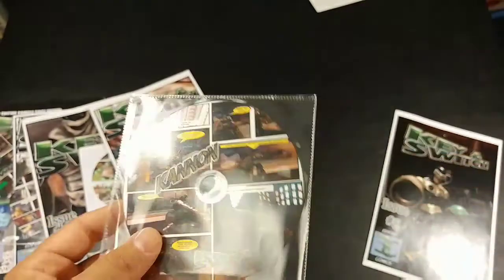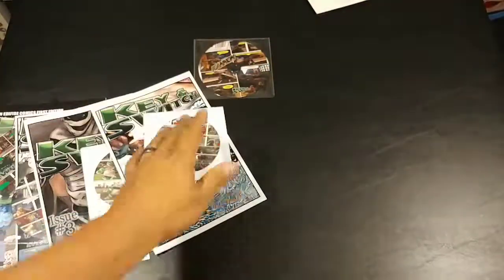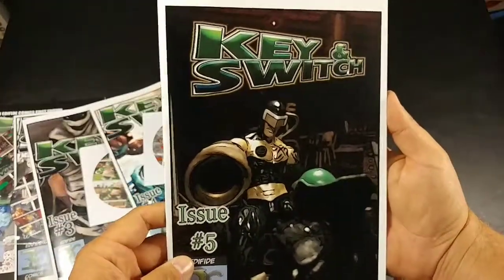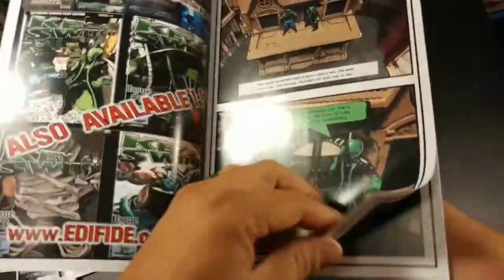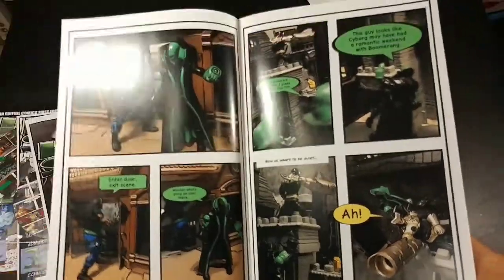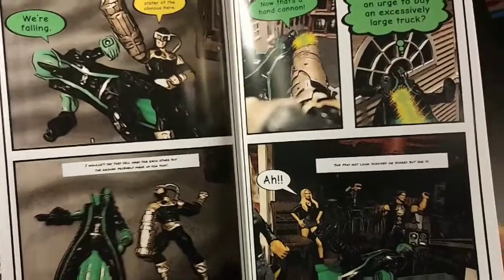Anyway, Cannon, and I thought this was going to be a bad guy. I was like, okay, so how many villains are there? And there's only these 2 good guys. So there's Cannon, another cool cover. And so basically this guy shows up, and they fight for a little bit.